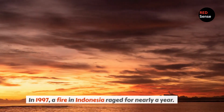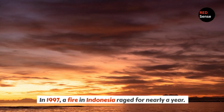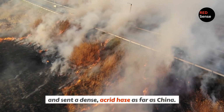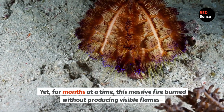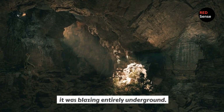Lao Tzu. In 1997, a fire in Indonesia raged for nearly a year. It spread across thousands of square kilometers, disrupted international flights, and sent a dense, acrid haze as far as China. Yet for months at a time, this massive fire burned without producing visible flames. It was blazing entirely underground.